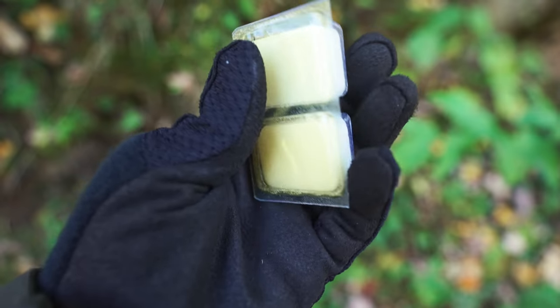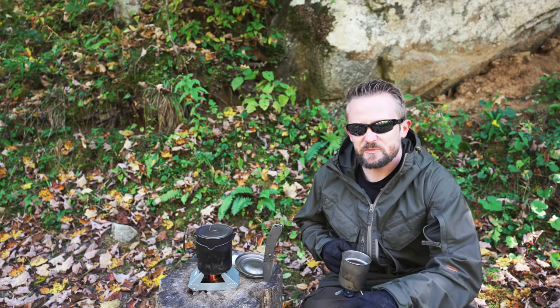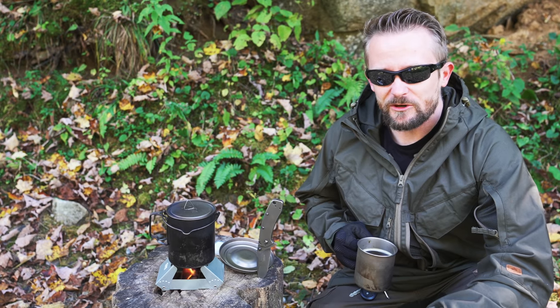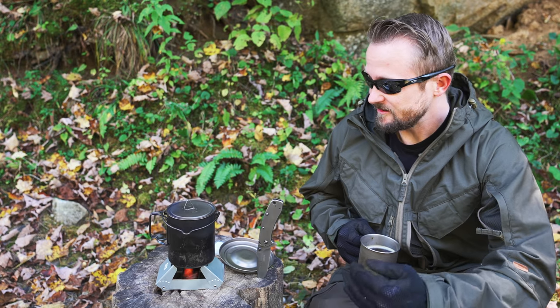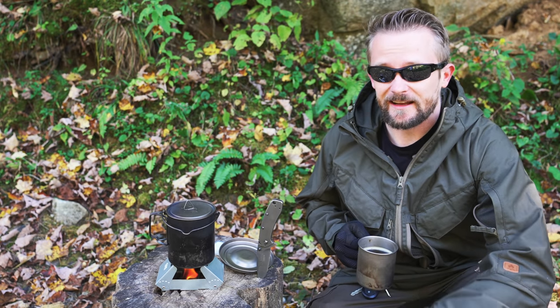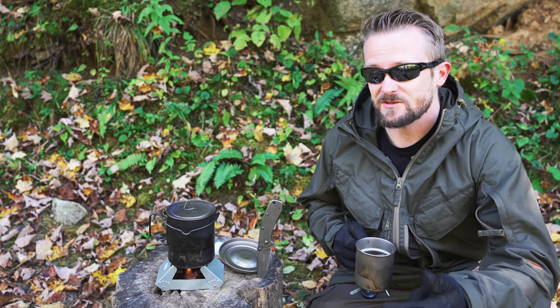When it comes to the pros and the cons of this stove, let's start with the pros now. The first pro is that this has a very simple design, and it's a design that works very well. You can open this up, set it up, light your fuel, get this going in no time, in less than a minute. And I like that. So it's very simple. It's also very fast.